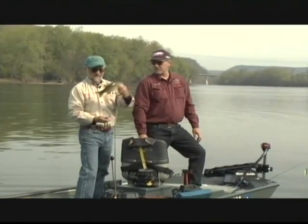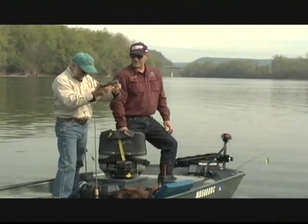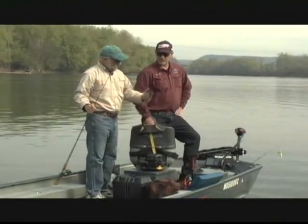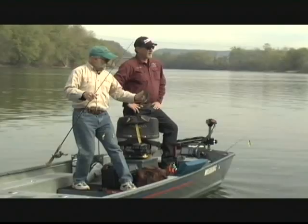There we go. Yeah, nice little fish. Yeah, little buck bass. Love the color of these fish. Oh, yeah, I always love them. Now, do you find that they get darker as the weeds come up?